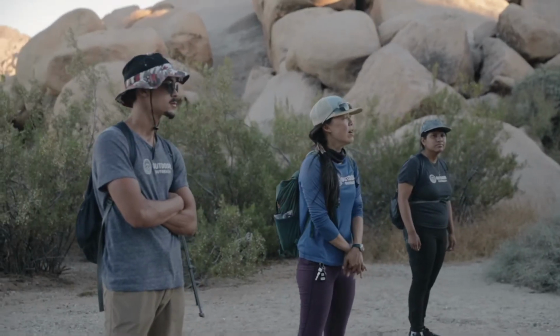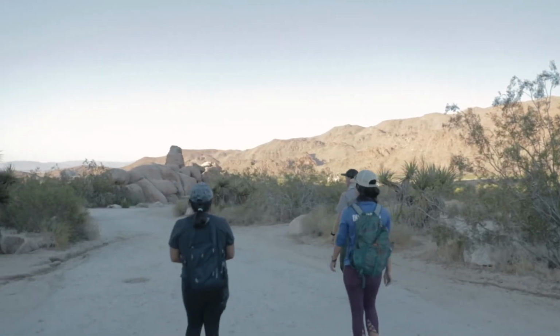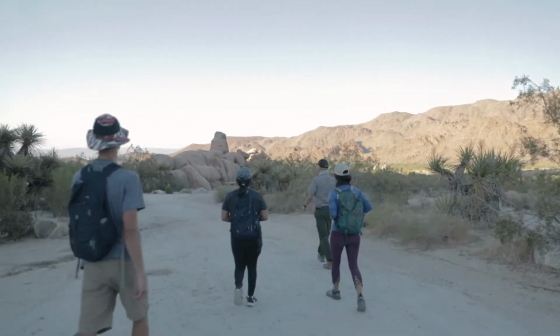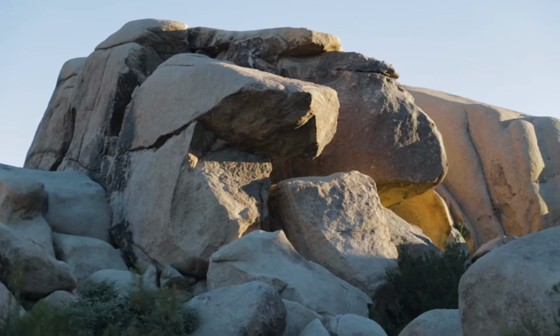Christian stands in front of desert plants in his ranger uniform. Interpretive ranger here at Joshua Tree National Park. I've been working here for almost 9 years, and I'm glad that everybody's here, and we are in the perfect place to talk geology, so I hope you're ready to learn. Pan across granite boulders, then cut back to Christian.